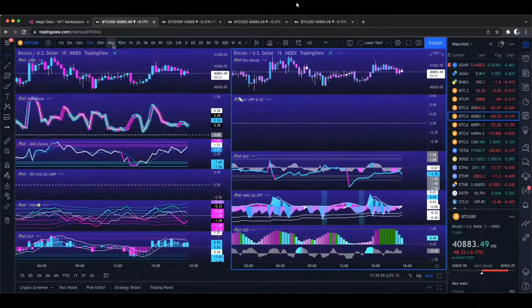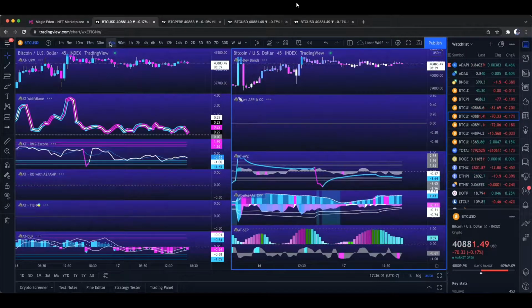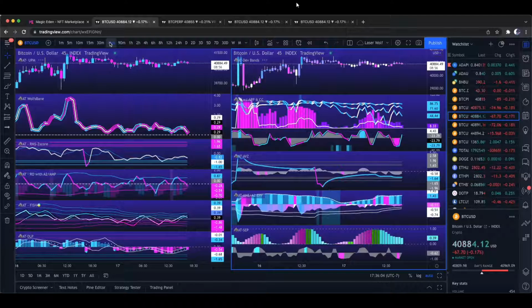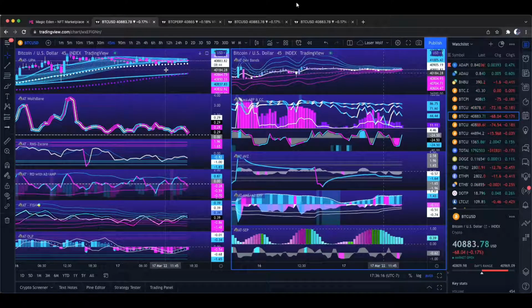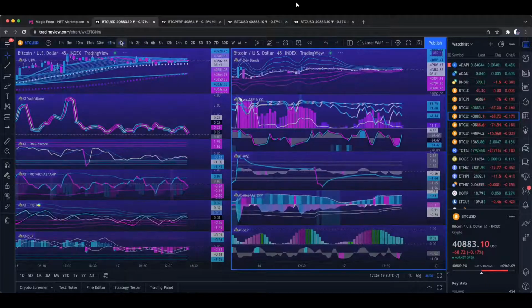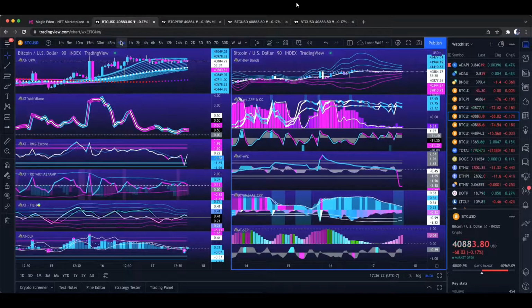Let's see the 45. The 45 minutes is setting up some hidden bull. The 4-hour, like I said, definitely has some hidden bull. The 45-minute is above the reverse wave trend. Was the 90-minute? Yes. Tell you what, man, this actually looks pretty good.